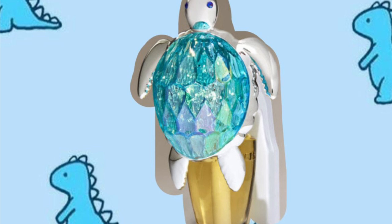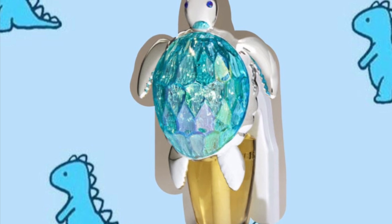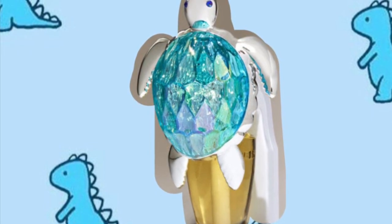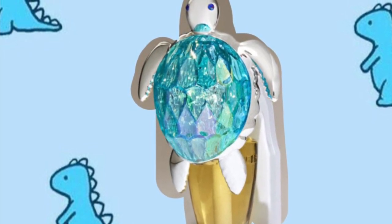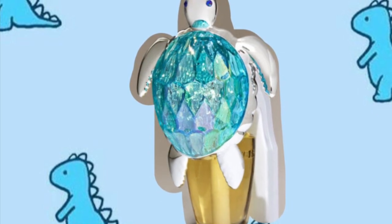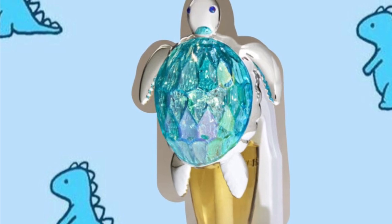Then we have a look at a wallflower plug that is a super cute sea turtle. And his shell is teal. And I really like this one. I love sea turtles. And I think he'd be perfect for summer to be in your bathroom.